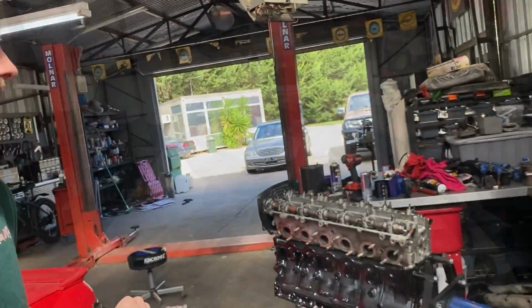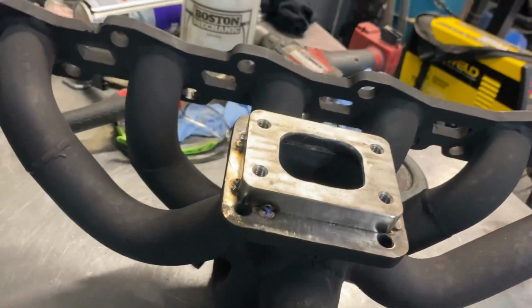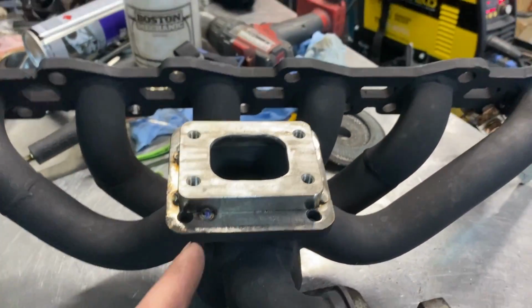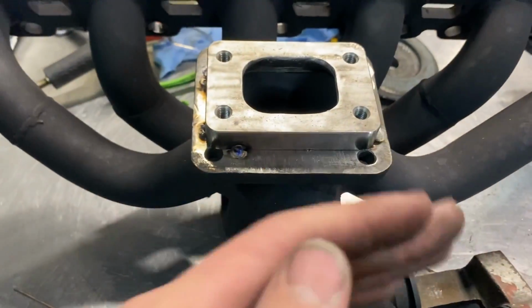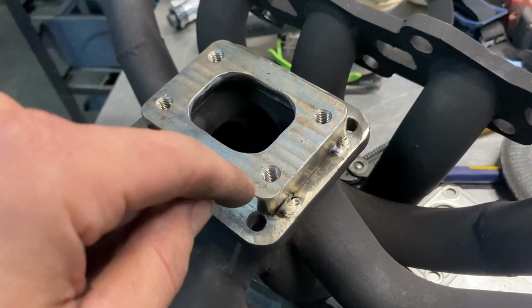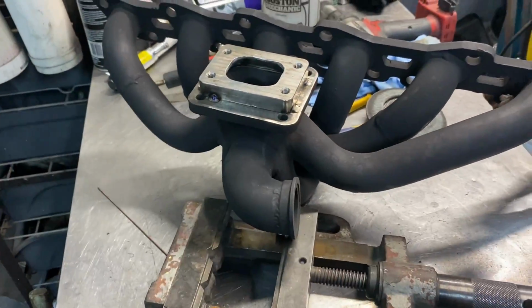Let's get this done. All right, now we've got the T2 flange ported out and welded to the T3/T4 flange on the manifold. And I think what I'm going to do is cut the excess off. There's pretty much no going back for this manifold now. I've already welded up the holes for the T3. If I'm going to change it, I'm going to have to cut it off anyway. So I think I'm going to just cut it.